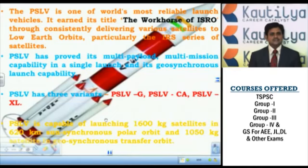Next, PSLV has another feature: it has the capacity to launch multiple payloads. Multiple payloads means it can launch multiple satellites in a single launch. It also has the capacity to launch multiple missions in a single launch. It not only launches satellites in low earth orbit or sun synchronized orbit, it also launches lower weight satellites in geosynchronized transfer orbits. Whereas in low earth orbit or sun synchronized orbit, it will launch higher weight satellites, up to 1600 kgs.